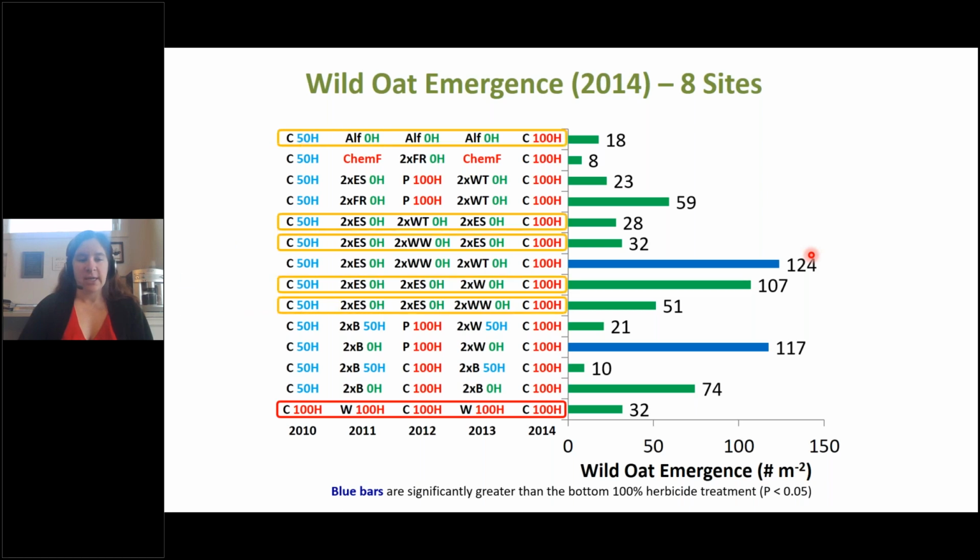And so what you can see is that some of these treatments that had 3 years of no wild oat herbicides, utilizing primarily winter cereals and early cut barley silage, or the 3 years of alfalfa, had as few or fewer wild oats than the canola wheat 100% herbicide. So combining that diverse rotation with the winter cereals plus the barley silage in particular was able to drive some of those populations down, as well as the perennial alfalfa for 3 years.